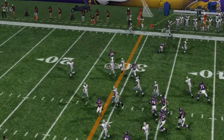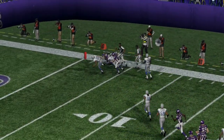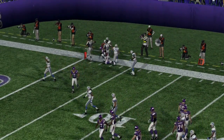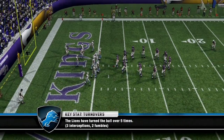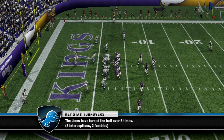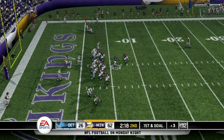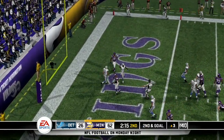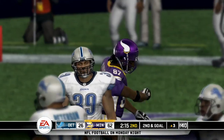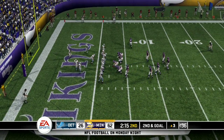Peterson off the left side. To the 10. And they finally bring him down at the 3. And you can see a defense, when they get gouged for a big run like that, they all start looking around and thinking, whose gap was that? Who gave up that big a hole? He gets popped as he throws. Just missed that time, bringing him down for a sack, but great pressure to force an incompletion.